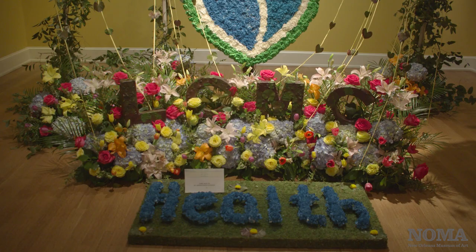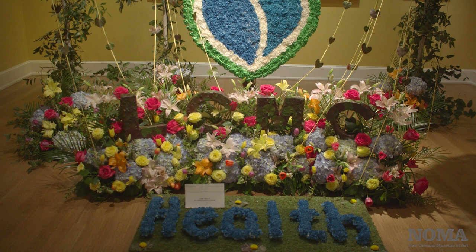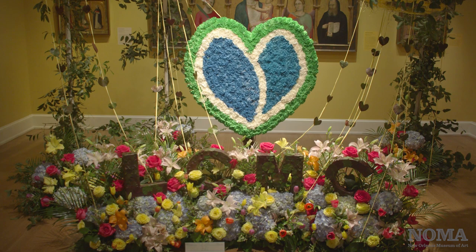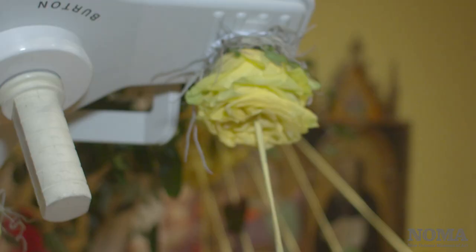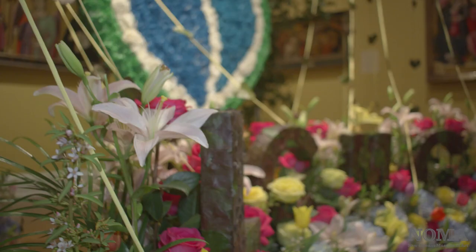Behind me is the LCMC exhibit, done by Urban Earth. What I love is that it's representative of the logo and all these gorgeous flowers with the heart, because that's what it's all about. You gotta have heart. Now, if you look closely, the attention to detail for all of Urban Earth's arrangements is amazing. They've taken implements, x-ray machines and lighting implements, and done rays of hearts coming down to the logo. It's perfect.